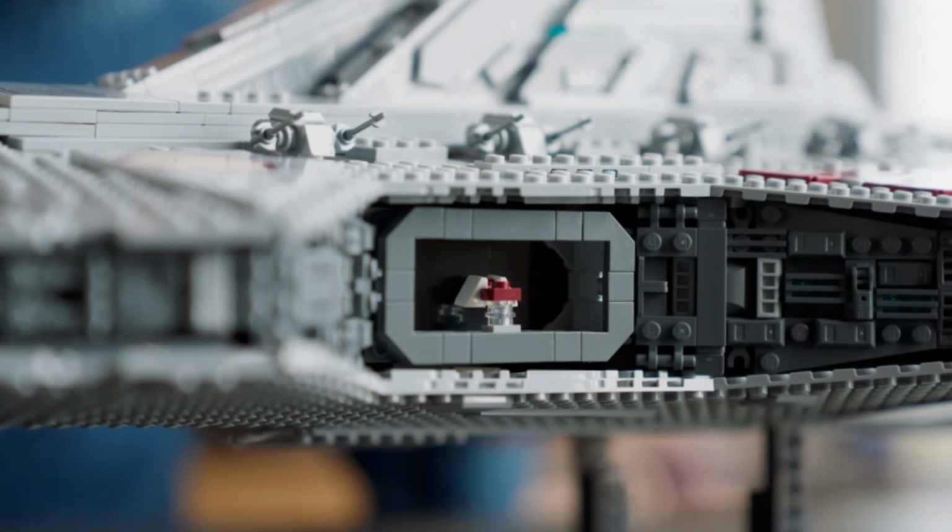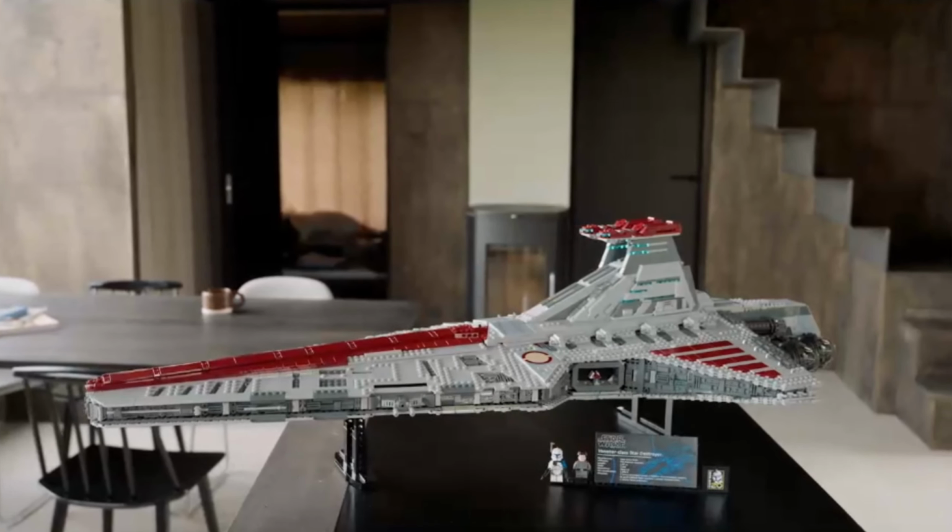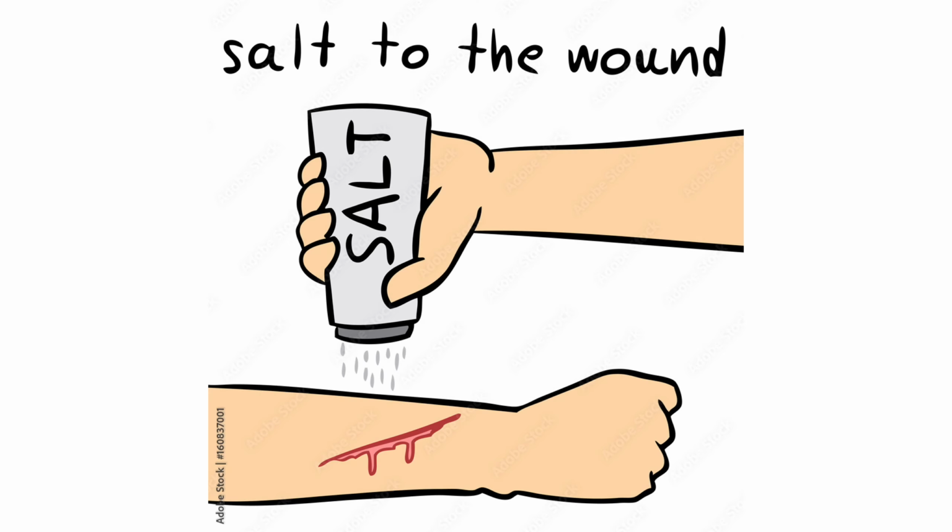And the fact that the same minifigure is supposedly showing up in a dirt cheap microfighter at some point next year just adds salt to the wound. Minifigures get 80 out of 100.